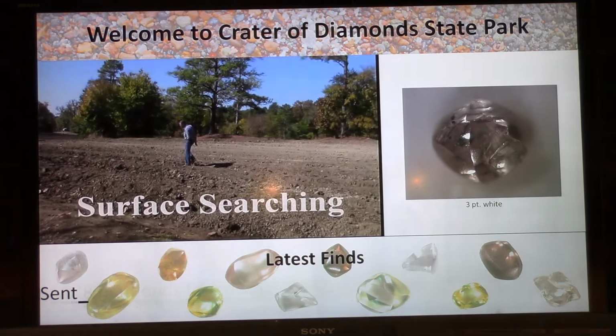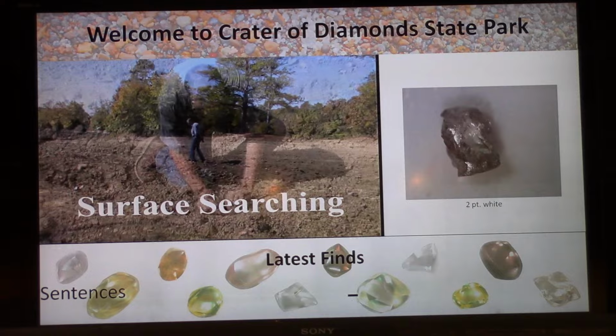Well, I think we just about have all the information on the recent diamond finds.